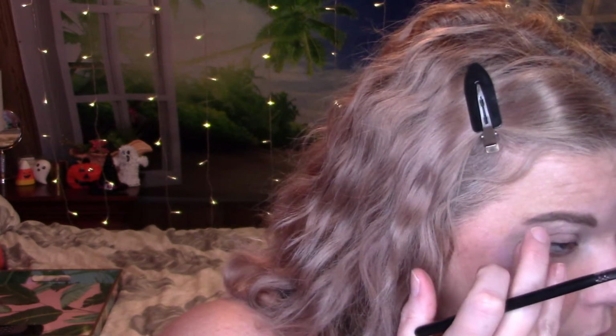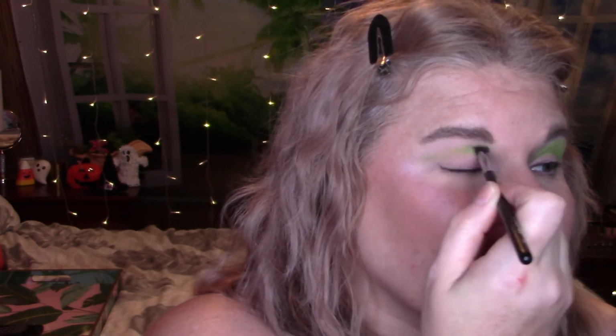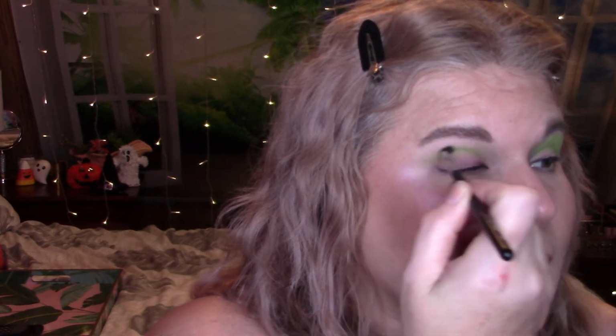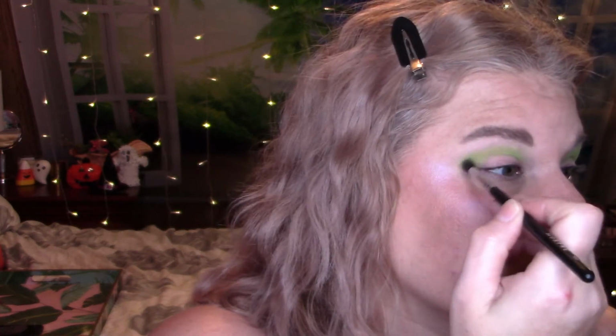I tight lined my upper waterline earlier, so I have a little bit of black left over from that. That's a really pretty shade. Again, that was Life Potion. I'm also using a smaller, more dense brush for these brighter colors. This is a Morphe M506. Just gives me a more targeted approach. It keeps the color exactly where I want it instead of fluffing it out. It also tends to keep the intensity of the color better when you use a more dense brush.